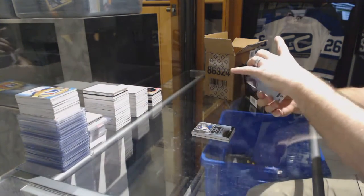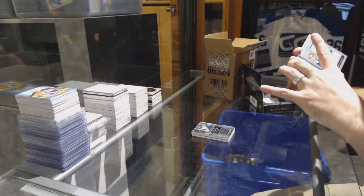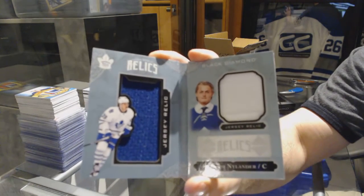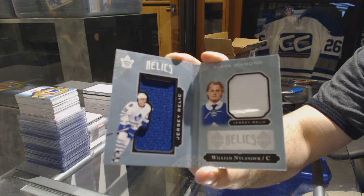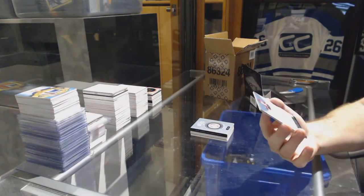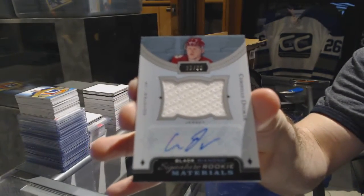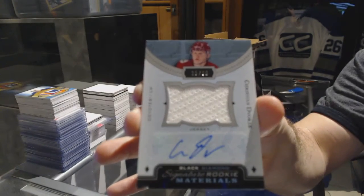For the Maple Leafs, number 299, dual jersey booklet, William Nylander. And we've got for the Coyotes, number 99, signature rookie materials, Christian Dvorak. I was going to say Lawson Krause. Christian Dvorak.